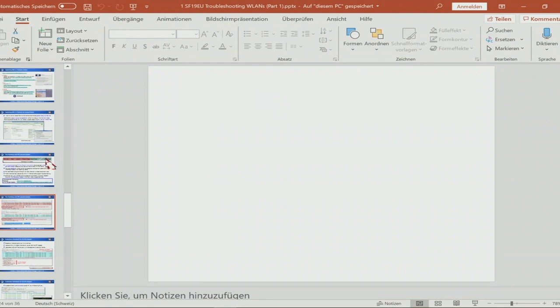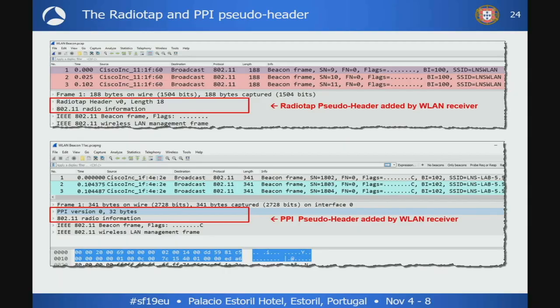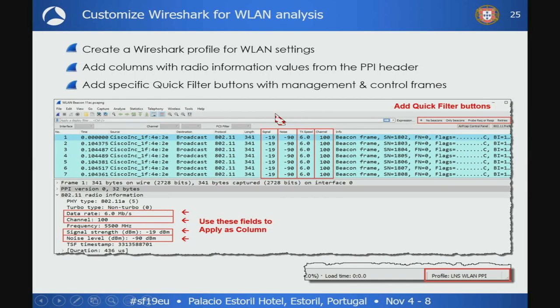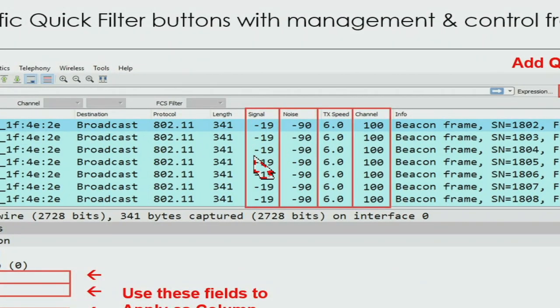Okay, the radiotap header and the PPI header. Again, the purpose is to have additional columns in Wireshark, which you wouldn't have without the radiotap header. So minus 19 signal to noise, this is a really very good signal. Transmit speed here, the minimum in 5 GHz is 6 Mbps.